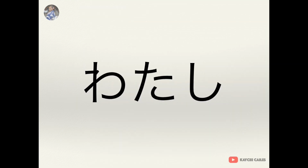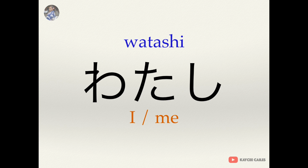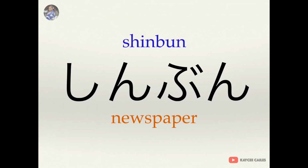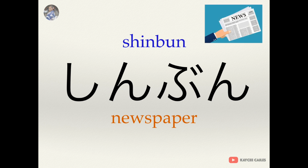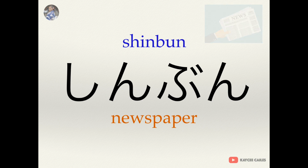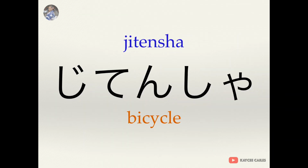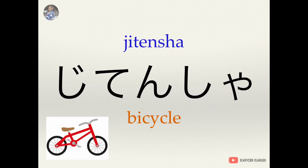Let's try this. Watashi, I or me. For example, watashi wa Kaycee desu. Now try to read this. Shimbun, newspaper. Notice that the N produced M sound since it is followed by a B. How about this? Jitensha, bicycle.